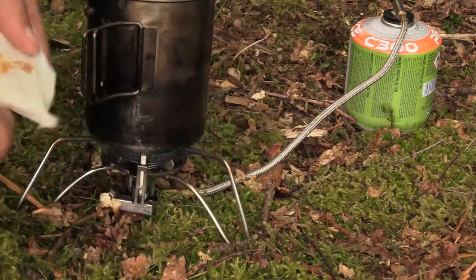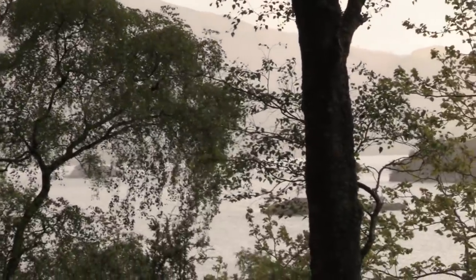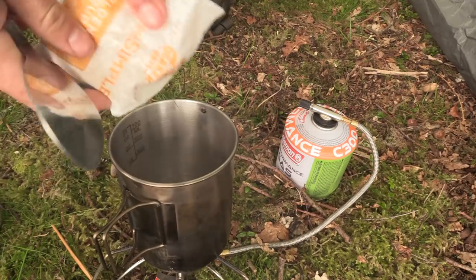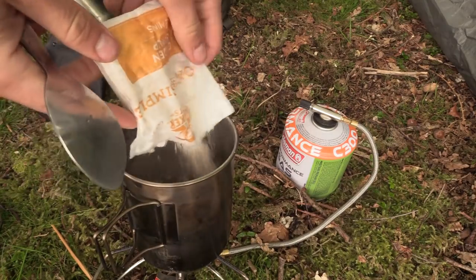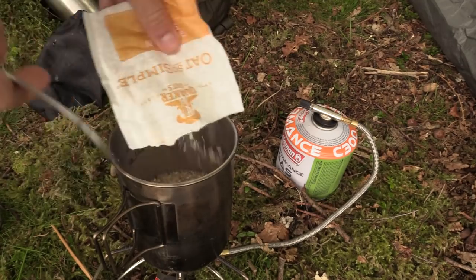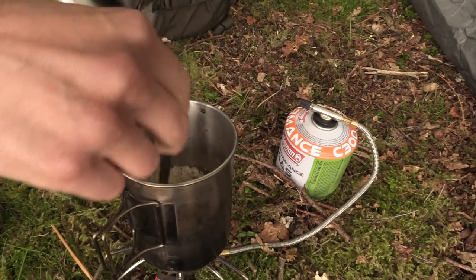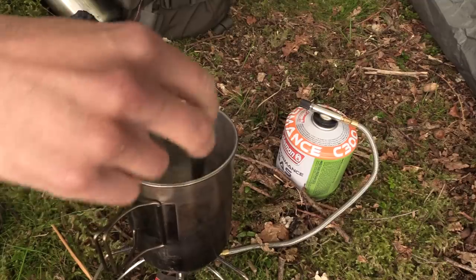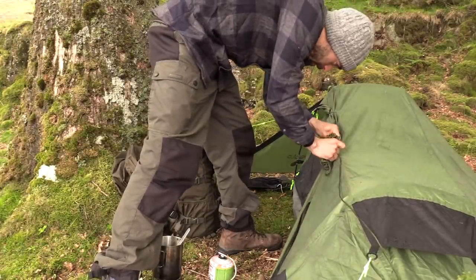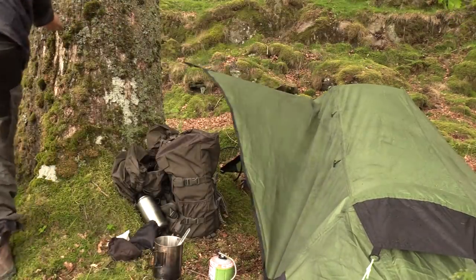So much rain, the wind's picked up as well. Look at it on the water. It's gonna be a wet one today, I think, boys. I'm gonna tie out this door so I can see out.